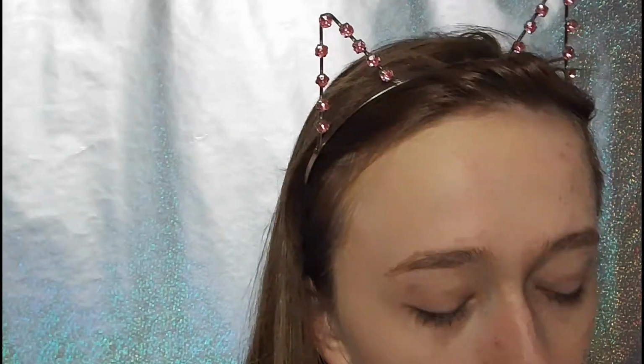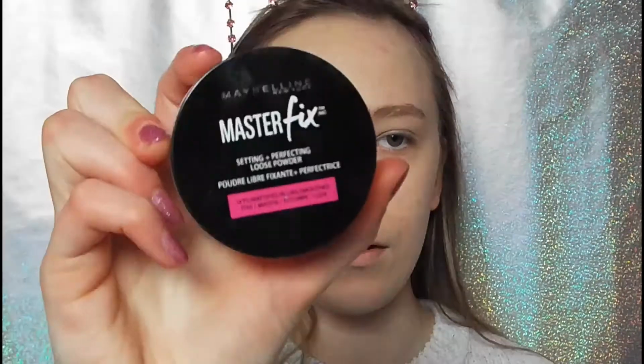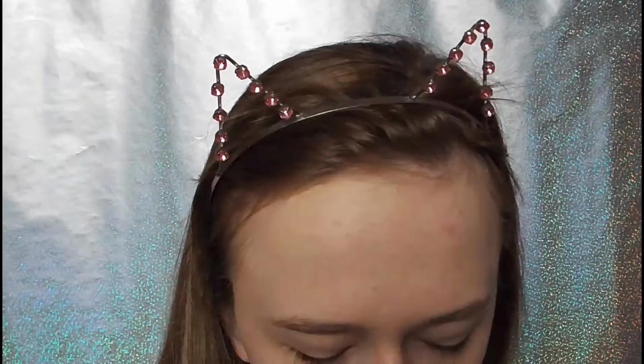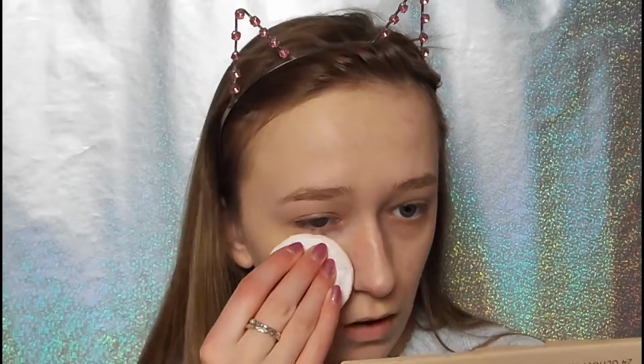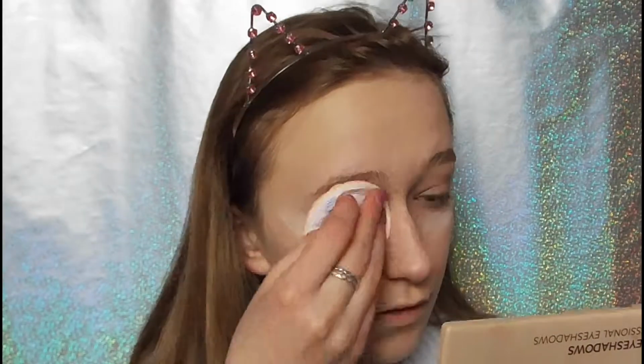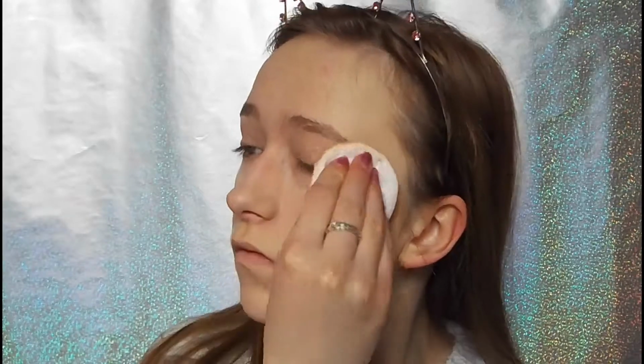Now it's time to set it with some powder. I'm going to use my Maybelline Master Fix Loose Powder. This is great, good for oily skin. And I'm going to use the puff because I can. And just kind of bake a bit under the eyes. Actually no, I won't be baking because it's natural. I'm literally going to press it in so it doesn't look so cakey. But it will set it better than just using a brush.